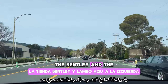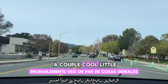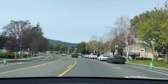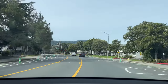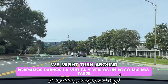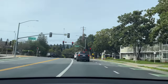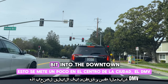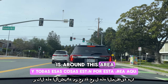Ooh, the Bentley and the Lambo store right here to the left. You probably see a couple cool little cars on the left-hand side right there. Yup. We might turn around and check them out some more later. Gets a little bit into the downtown area. The DMV and all that stuff is around this area right here.